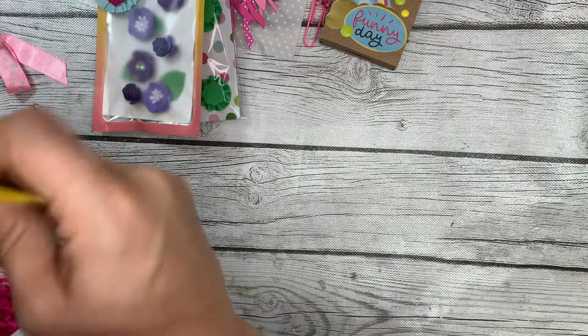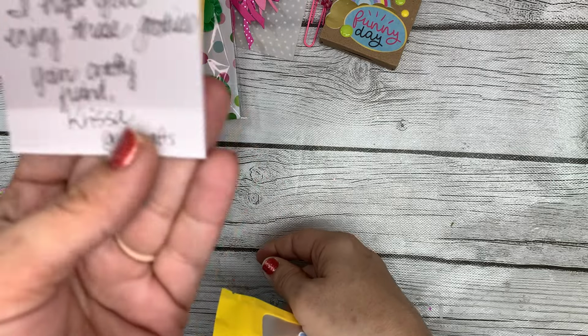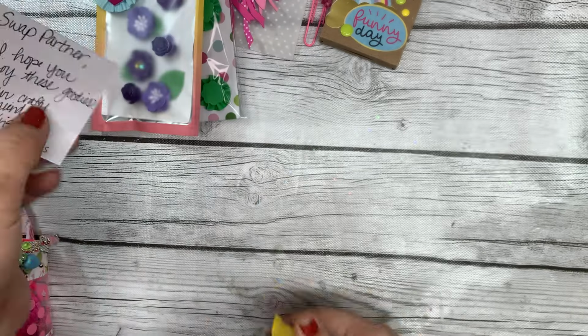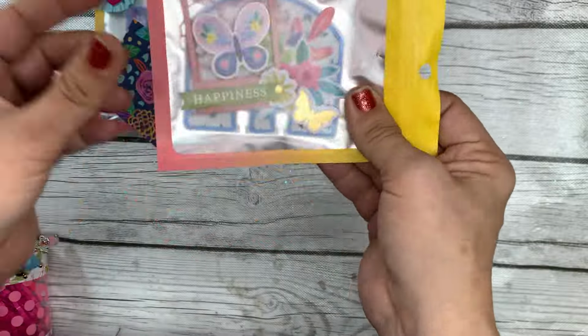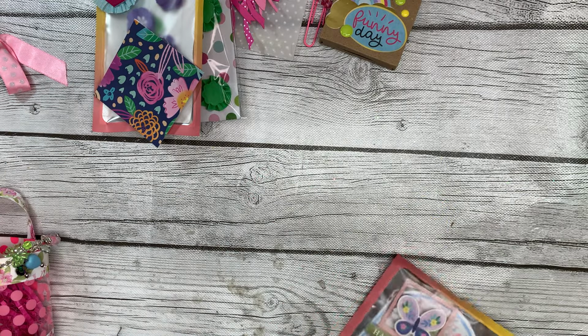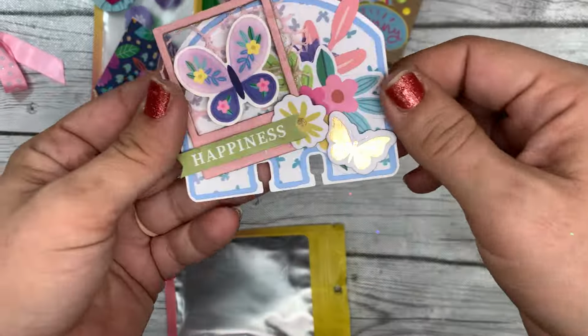And then it looks like, oh, there's a little note. It just says, "Swap partner, hope you enjoy these goodies. Your crafty friend, Krista at K3 Crafts." And then last but not least, we've got her little memory dex card, which is a lot like the one that she made me, but we'll show it anyways because it is a little different.